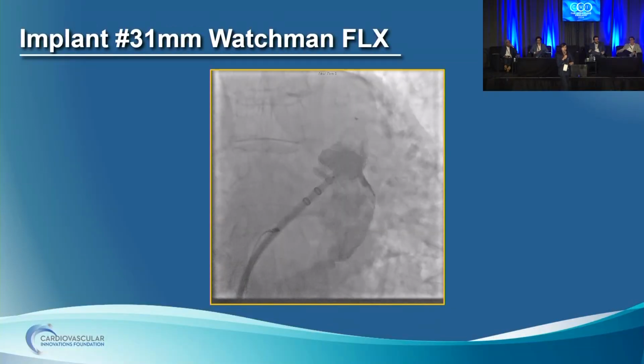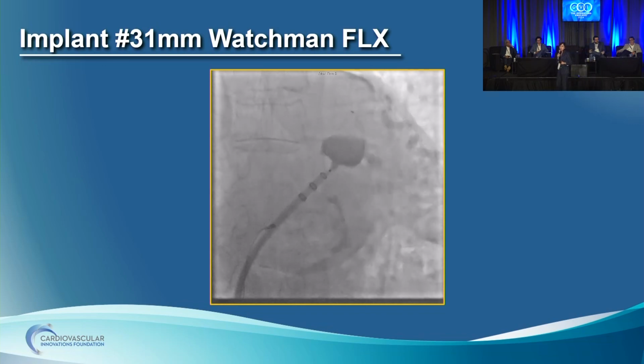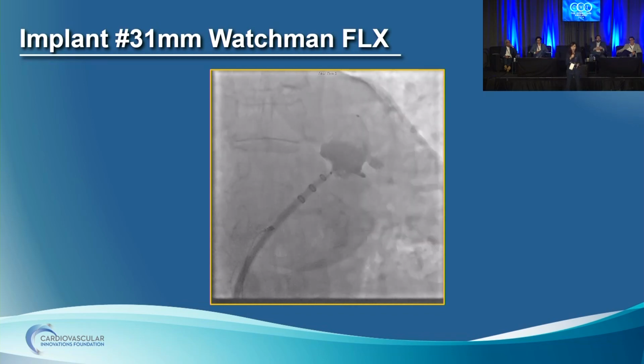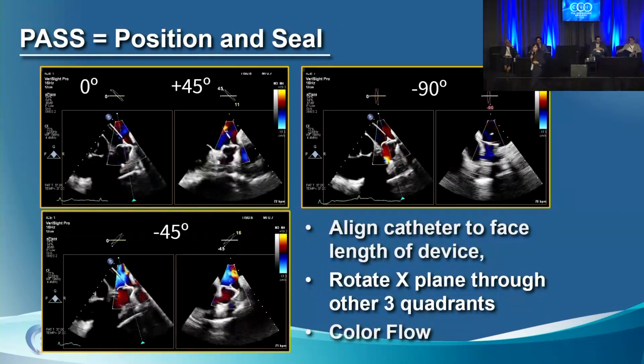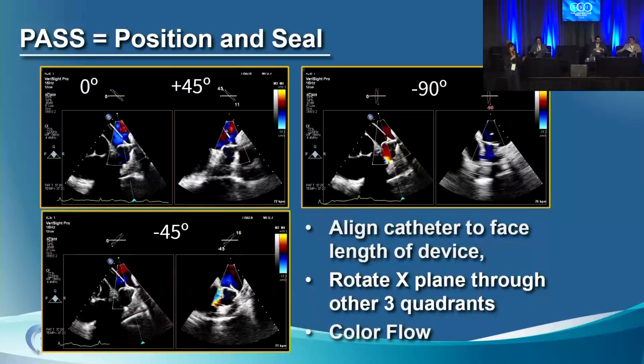And for this patient, we implanted a 31 millimeter Watchman. That went well. The same steps that you do for your TEE, you apply for your 3D ICE catheter. Fluoroscopy here, well-placed seated device, no leak at all. And then you want to confirm similarly to TEE, the PASS criteria: positioning and seal.